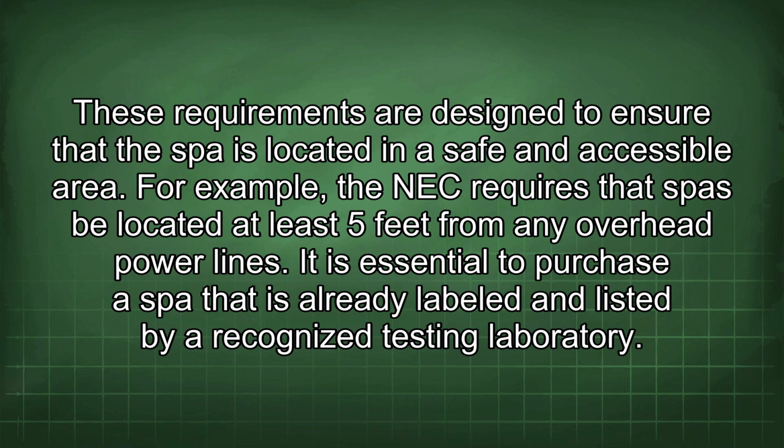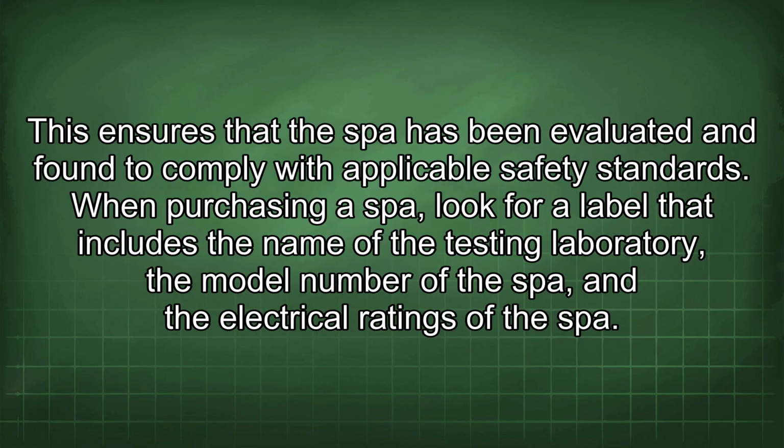For example, the NEC requires that spas be located at least 5 feet from any overhead power lines. It is essential to purchase a spa that is already labeled and listed by a recognized testing laboratory. This ensures that the spa has been evaluated and found to comply with applicable safety standards. When purchasing a spa, look for a label that includes the name of the testing laboratory, the model number of the spa, and the electrical ratings of the spa.